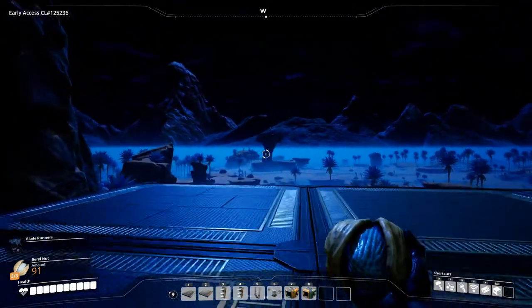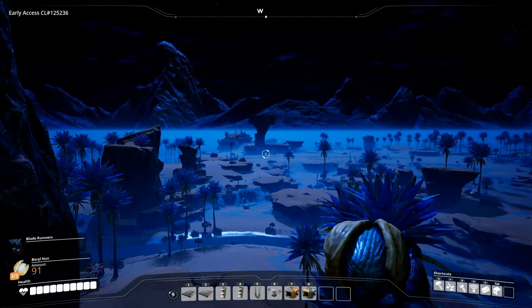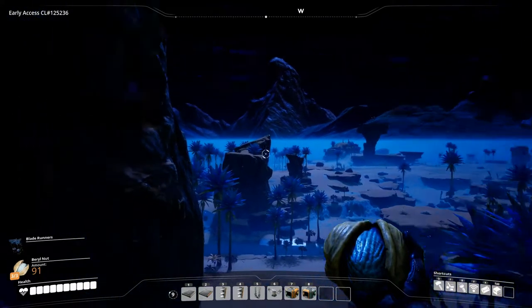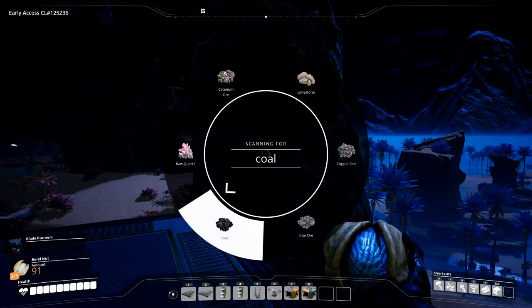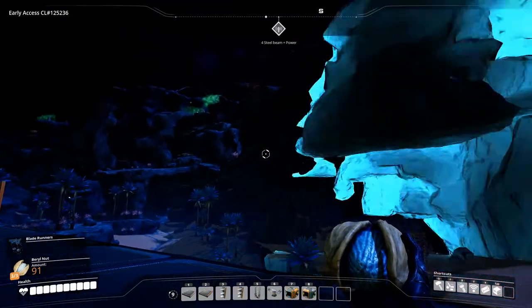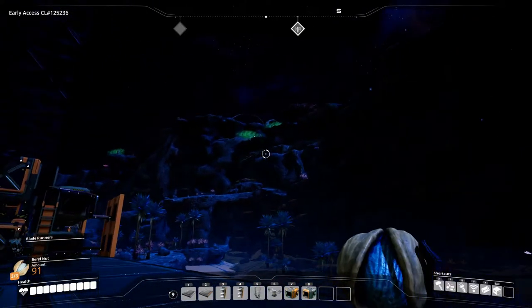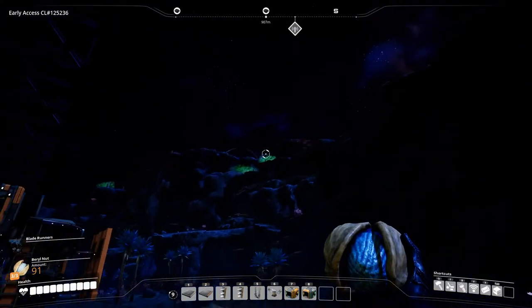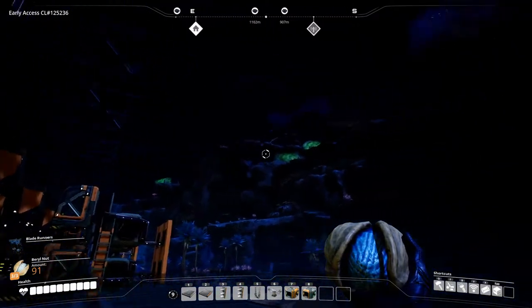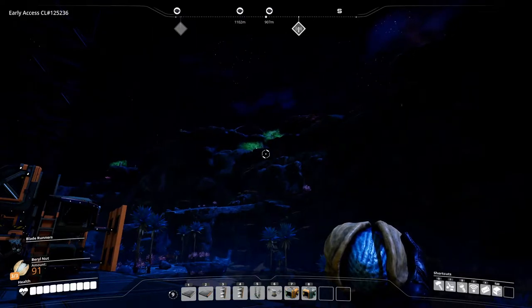But I know that there's iron over here. There are, I think it's 4 normal nodes of iron ore over there, so we can get the iron over there. And the coal we can get somewhere over this way. Somewhere. I know it's there. There. 907 meters away and 1100 meters away. So over there, we're gonna get coal somehow.